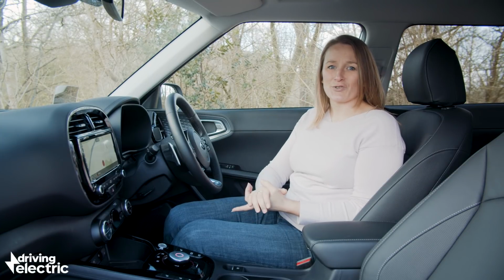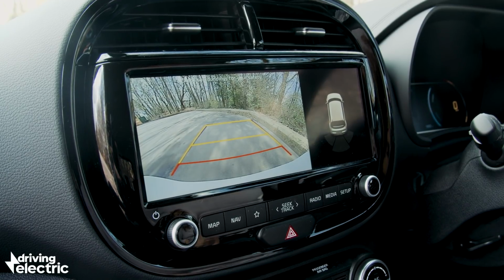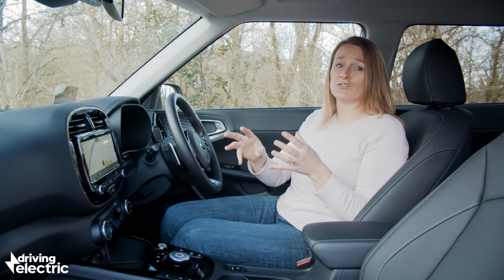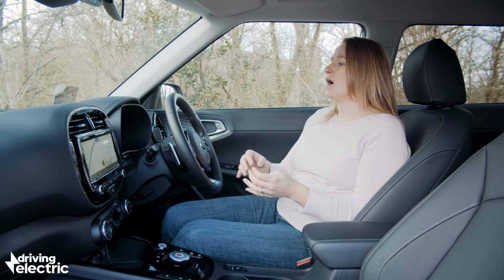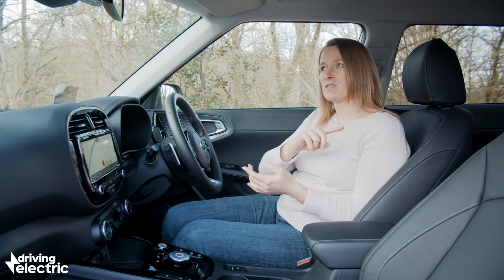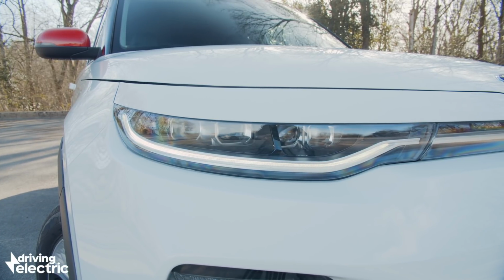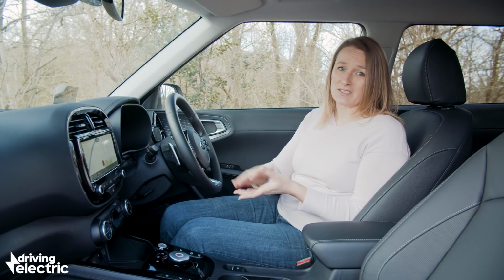There is masses to enjoy in here too, including heated leather seats, reversing camera and reversing sensors, keyless entry, climate control, the digital driver's dials. You even get a head-up display. You really do get everything that you could possibly want in this car and a little bit more. The driving position is good too, so there's plenty of adjustment. Rear visibility isn't great perhaps, but it's not really going to bother you. And you even get full LED automatic headlights as standard too. So there really is nothing to argue with in terms of the equipment on this car.